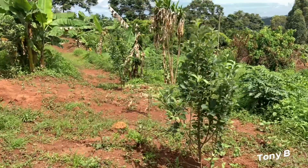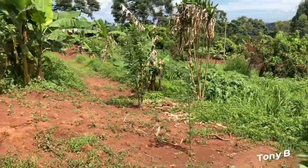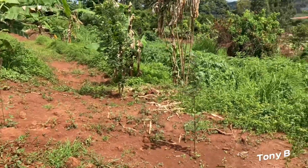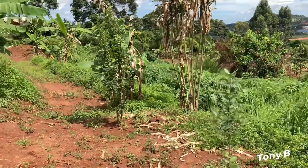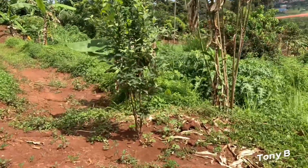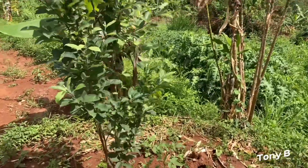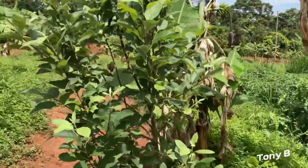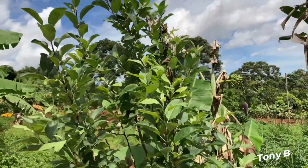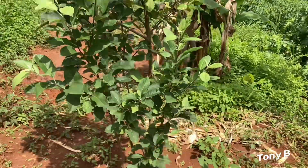Now let me take you to the very first tree we planted. The very first tree that was planted on this Wambugu apple project in Uganda. This is the big guy that was first planted, but unfortunately it was burnt a few months ago.